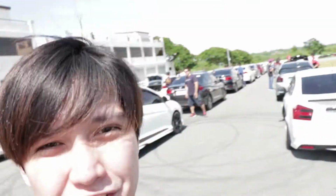Welcome to Tarlac City Track Hill. Okay, guys, so welcome to Tarlac Track Hill. As you can see, it's so hot here in Tarlac. It's an open area. There's nothing much here but tires and roads and asphalt. So I'm gonna turn it off for a while. So yeah, we're gonna do a test run first, then later on after lunch we're gonna do the actual tracking or the actual run.